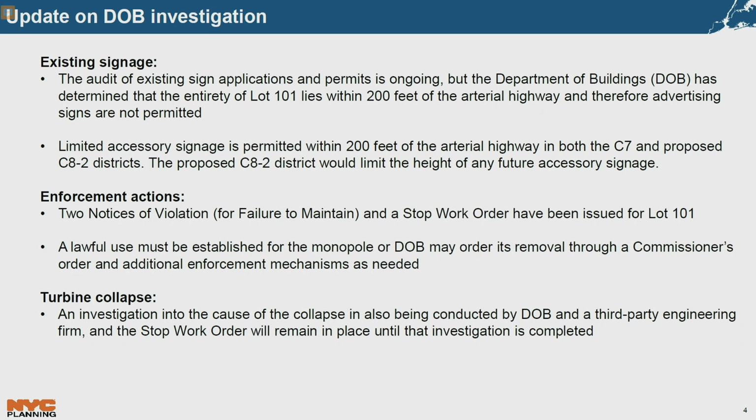Two notices of violation for failure to maintain have been issued, along with a stop work order for the entirety of Lot 101. And as the letter also states, for the monopole, that's the structure that was in the middle, that was the base of the turbine, a lawful use for that structure has to be established by the owner. And if it's not possible to establish a lawful use for that, the Department of Buildings may order it to be taken down by a commissioner's order or another enforcement mechanism as needed.